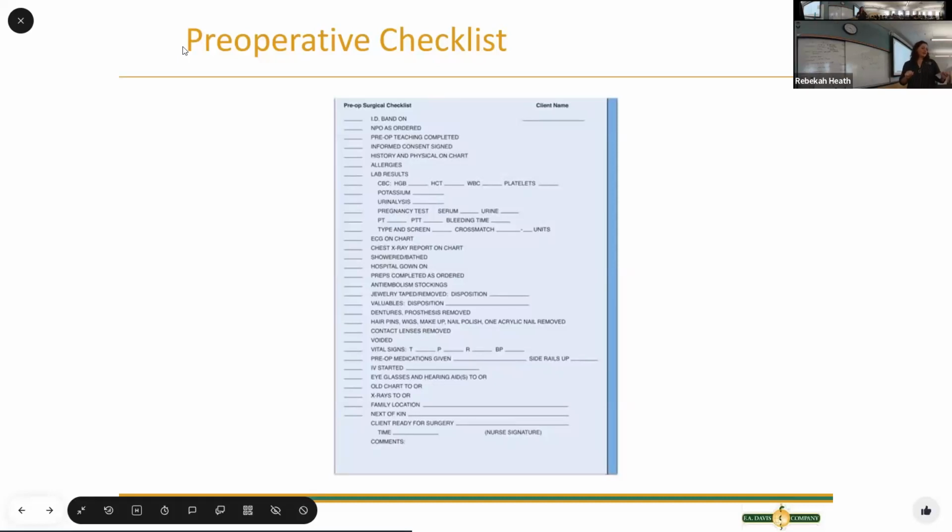The blood consent or transfusion free is underneath the H&P. That's really important that we know if somebody is okay with blood or if they are transfusion free. A lot of places have what's called transfusion free services where if you do not want to receive blood products, they'll have people that will come and talk to you about what our options are, especially if this is a surgery that's high risk for losing a lot of blood. What are some things we can put in place?